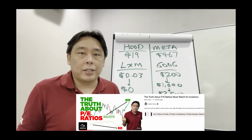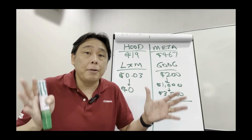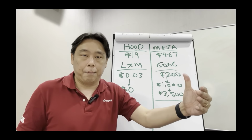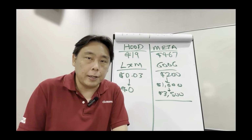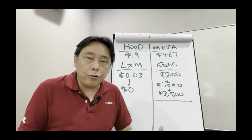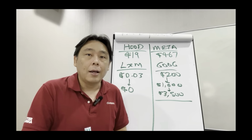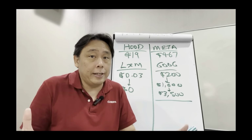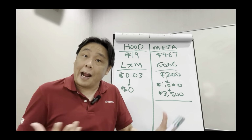PE ratio is a very simple way to value a stock, but it can often be very misleading because PE ratio doesn't take into account the growth of the company and doesn't take into account the cash flow or the free cash flow generated, and only looks at the net profit, which sometimes can be just an accounting entry that can be very misleading. So using PE ratio to value a stock is like guessing a person's weight by looking at their shadow, and it can be very misleading. Sometimes you see a big shadow, but it's a skinny person from a certain angle.